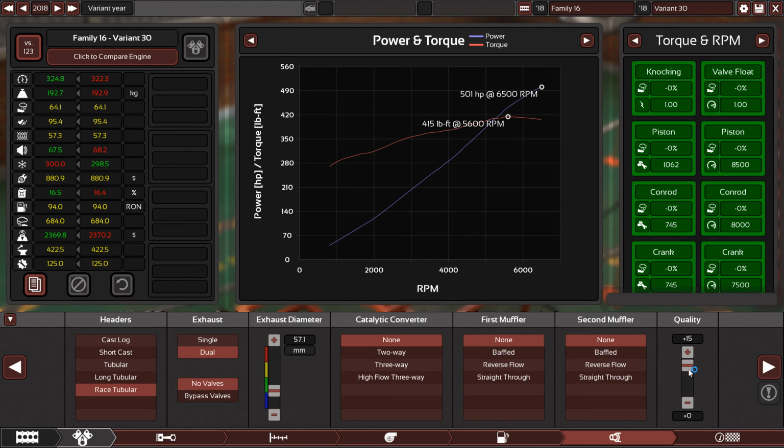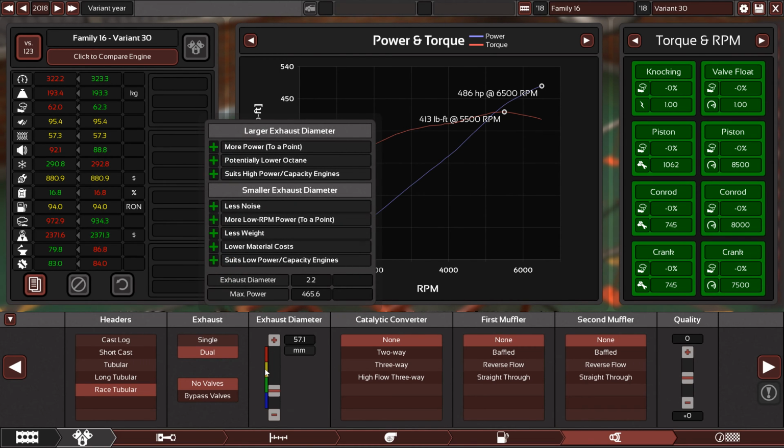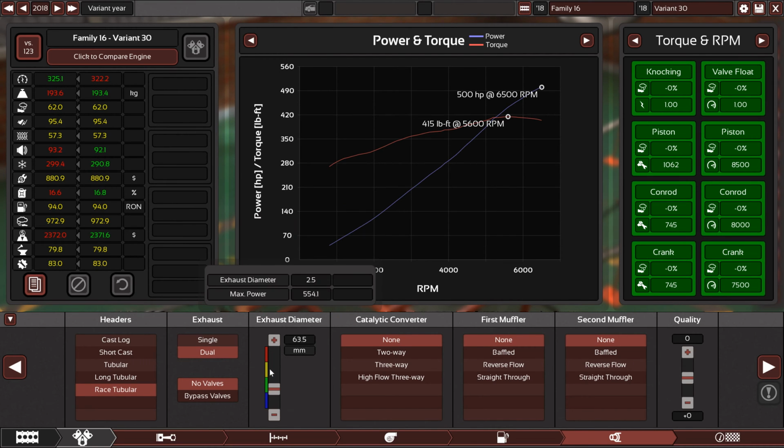But let me show you something. Go back to zero quality. We have the same, let's see, because yes, we lost power because it's 2.2. Let's go back to 2.5. Here we go, 2.5 inch. We are now back at 93.2 as before.